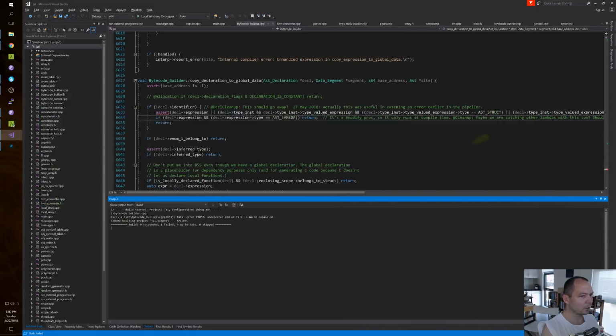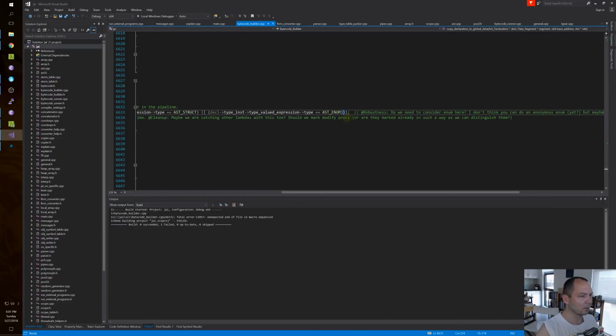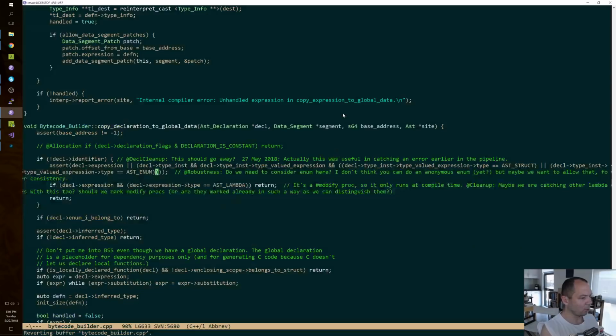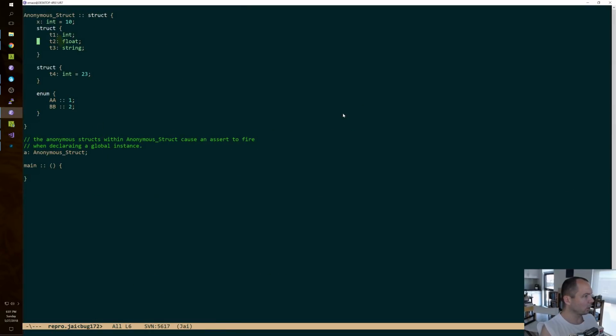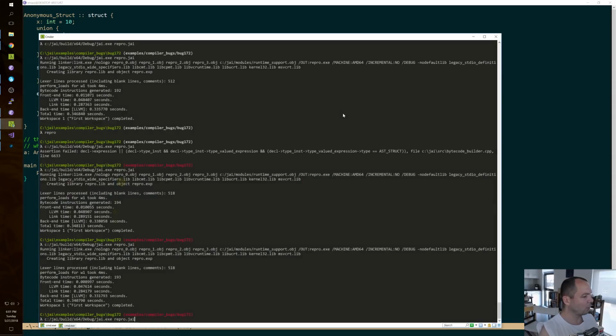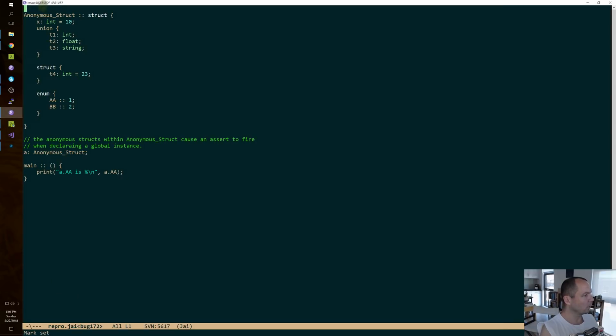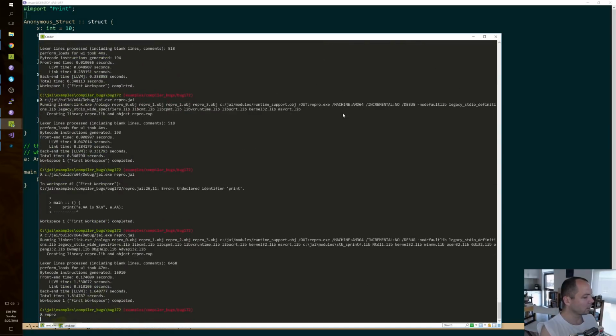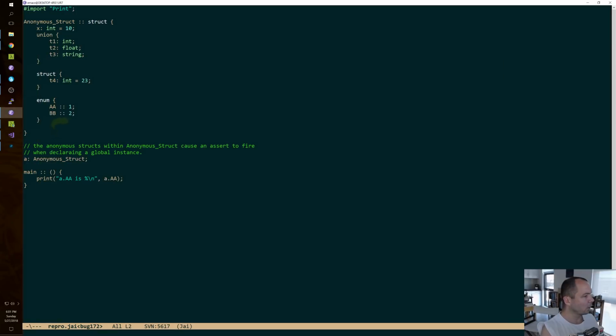Oh no. Come on, guys. Okay. So like I said, a union is just a struct. So if I go in there and I put union here, this should, whoops, it should also work, but we should test it. And then I'll print a.aa is a.a. Let's see if the anonymous enum union works. Print. Yeah. So anonymous enum works fine.